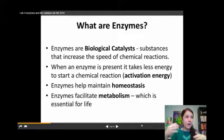So naturally, inside of your body, you have all kinds of chemical reactions going on. As you just saw me drinking coffee, you can imagine the chemical reactions that are happening in my body as I'm getting the water from it, as I'm taking the caffeine from it, as I'm going through metabolism. And so when an enzyme is present, it takes less energy to start a chemical reaction. So you've got all these chemical reactions happening within your body, and normally they would happen pretty slowly. That's why our body produces enzymes, in order to decrease the activation energy, to make it take less energy for those chemical reactions to get started.